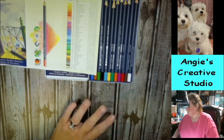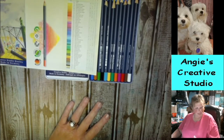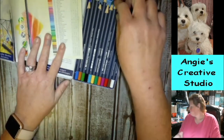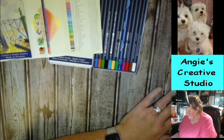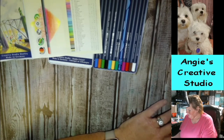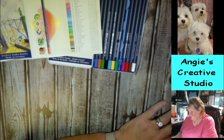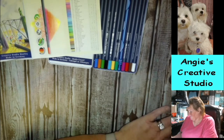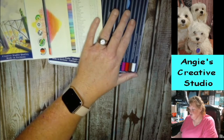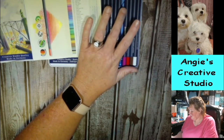Let me mark some of this stuff off my list so I won't repeat myself. You can layer with them. They are numbered. Comes with a booklet, made in Germany. They are eco-friendly. They came in a little tin. You can buy them individually.